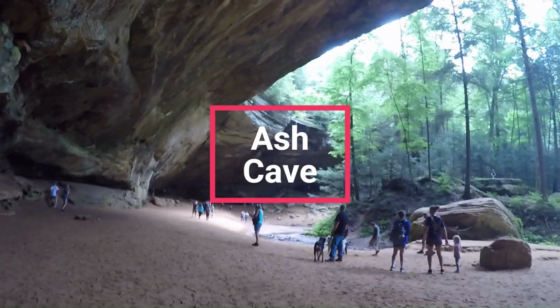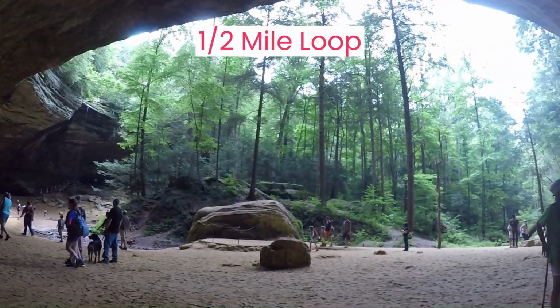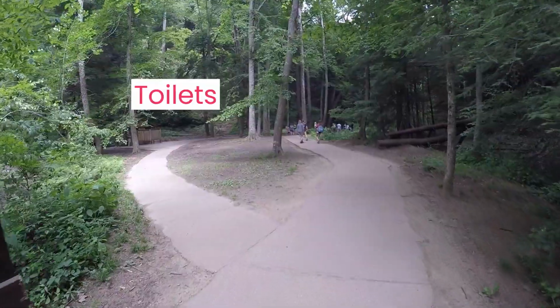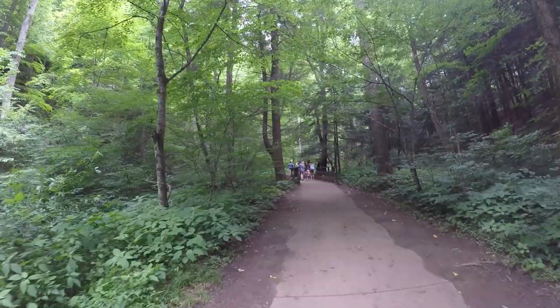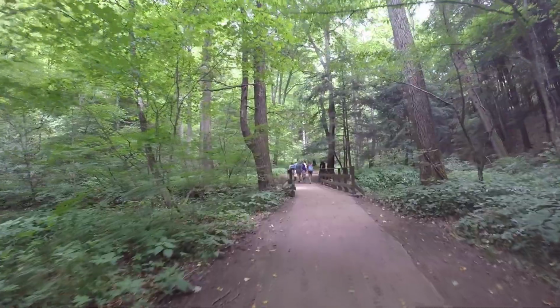Now let's go down the road a little bit and answer the question, what is the easiest hiking in Hocking Hills? Ash Cave is a half-mile loop trail that takes about 30 to 40 minutes to complete. The time to complete any of these hikes depends on your ability, how busy the trails are, and how much time you want to spend exploring each location. Ash Cave Trail is paved at the beginning. There are benches along the trail to relax and enjoy the scenery.